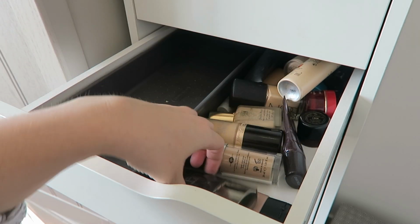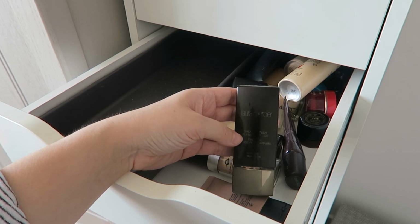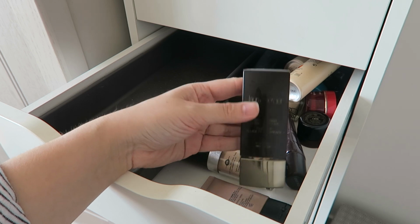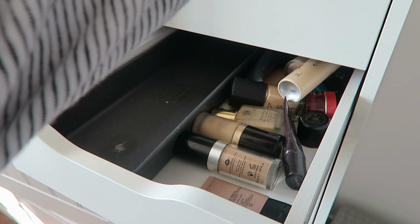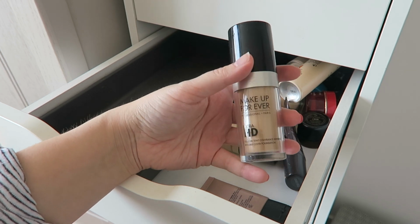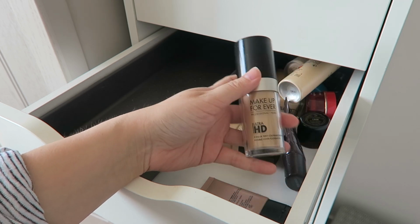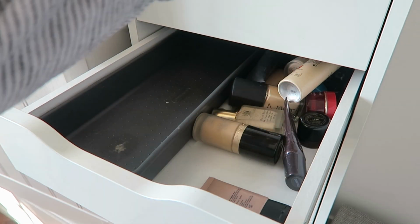Then the Laura Mercier one that I've used today, I don't even know what this is. Smooth Finish Flawless Fluid, I think it's called. I used it today, I really liked it actually, so I'm going to keep that one. The Makeup Forever HD, this still has quite a lot in it. I don't get on with it that well. I used to absolutely adore this, but I don't love it anymore, so I'm going to keep it.